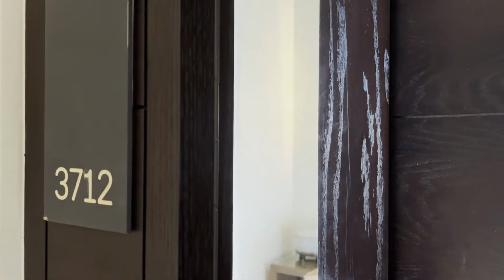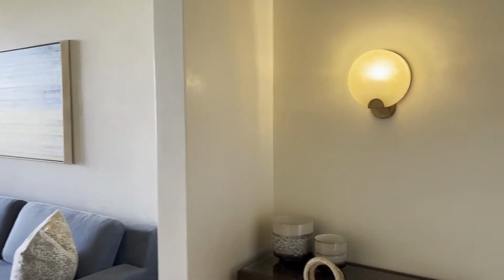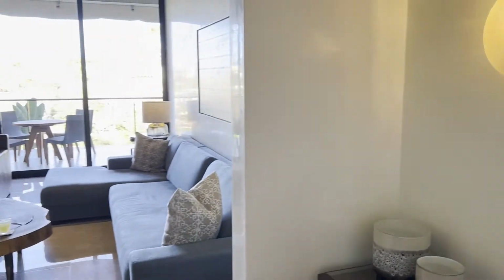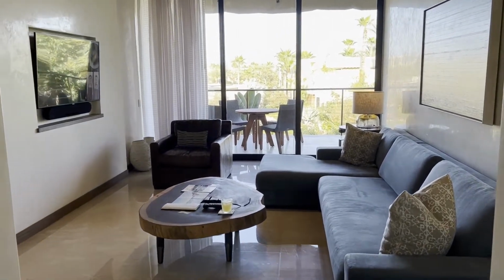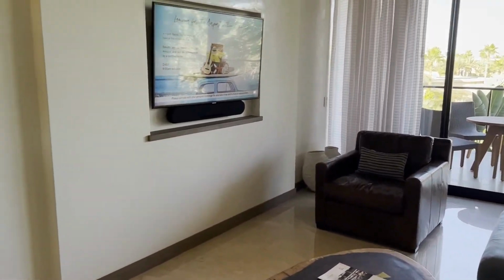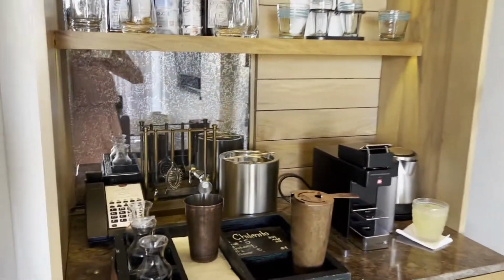I just arrived at Chileno Bay. I'm in room 3712 and I wanted to give a quick room tour of this stunning suite that I have. So here is the entrance, huge living area. I love the decor. And then we come over here, we have a mini bar.